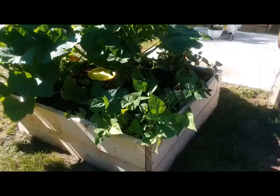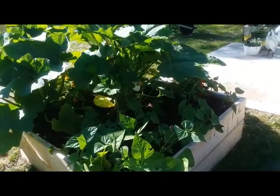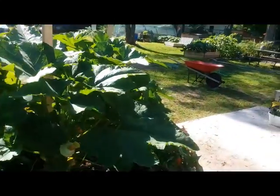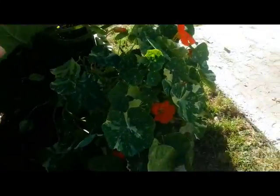And I've got beans in there, and the beans do really good because they give off nitrogen for the squash. They're a good companion. Then I got a beautiful little plant of nasturtiums in there, and those are doing good too.